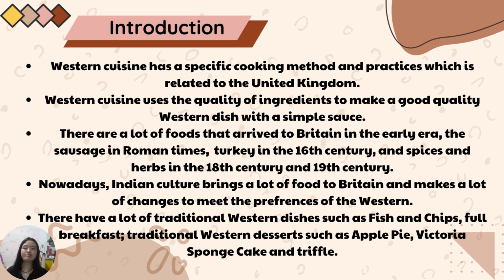Western cuisine has specific cooking methods and practices which are related to the United Kingdom. It uses quality ingredients to make good quality Western dishes with a simple sauce. There are a lot of foods that arrived in Britain in the early era: the sausage in Roman times, turkey in the 16th century, and spices and herbs in the 18th and 19th centuries.